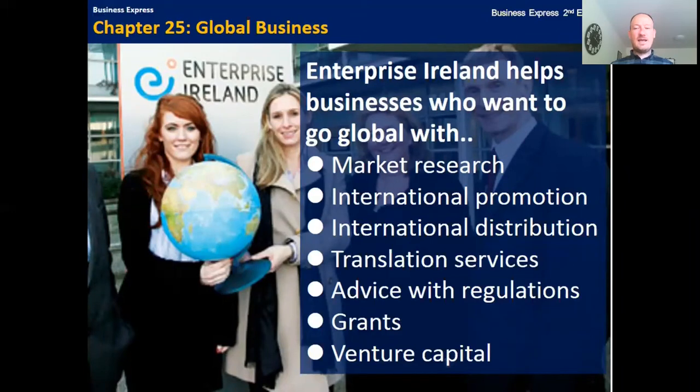They give you advice on regulations. Now, regulations is a tricky one because laws and regulations are not all the same around the world. They're similar within the EU because that's what the EU wants, to make business and trade easier. But if you go to other countries outside the EU, their laws and their regulations and the way they want to do business might be very different to the way we do business in Ireland and within the EU. So you need to get advice on that. They also have grants, so that's free money that you don't have to pay back.